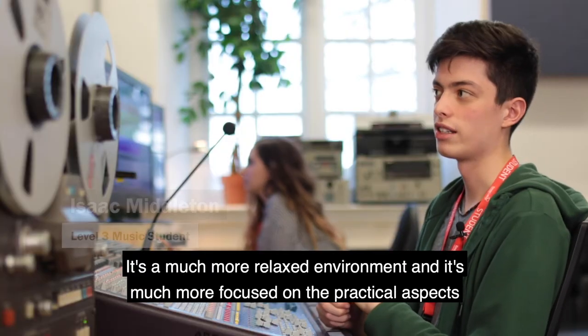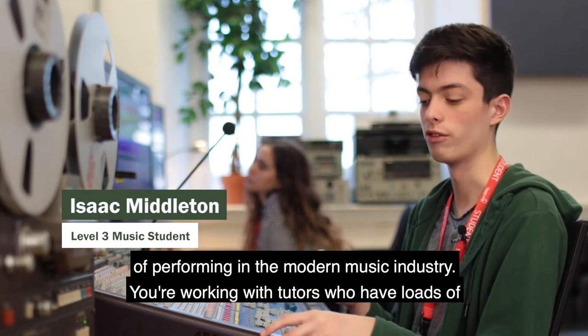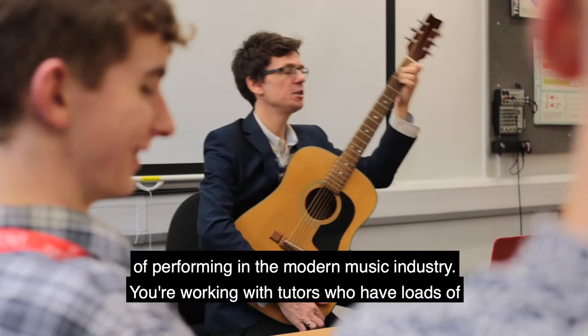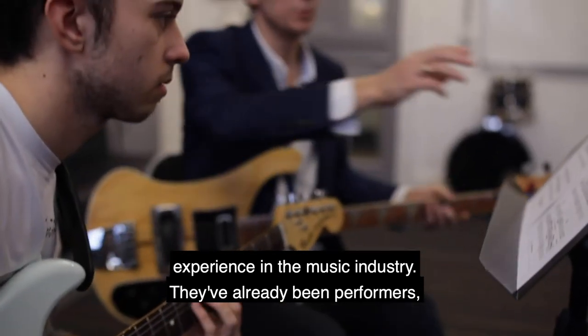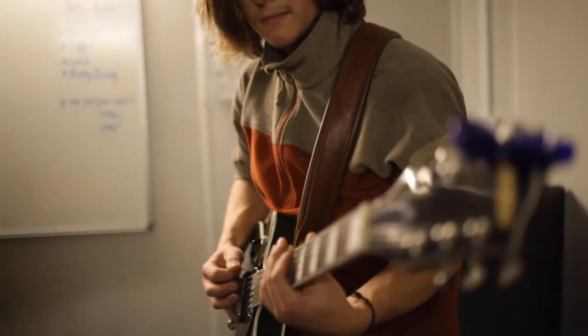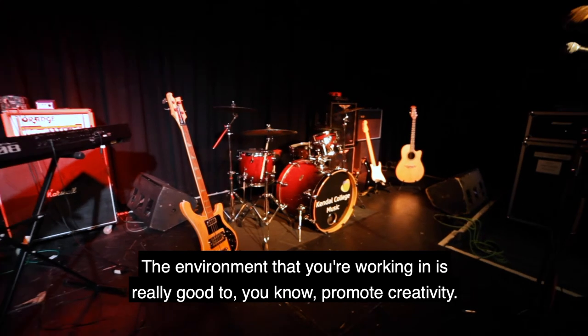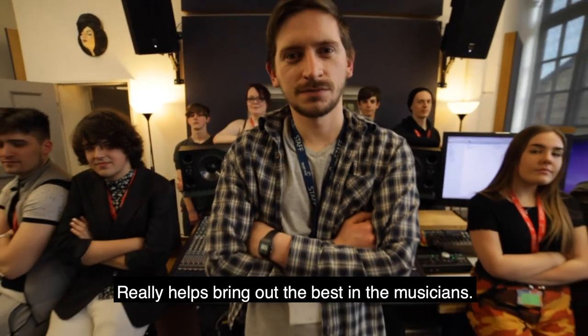It's a much more relaxed environment, and it's much more focused on the practical aspects of performing in the modern music industry. You're working with tutors who have loads of experience in the music industry. They've already been performers. They're all proficient in their own instruments. The environment that you're working in is really good to promote creativity. Really helps bring out the best in the musicians.